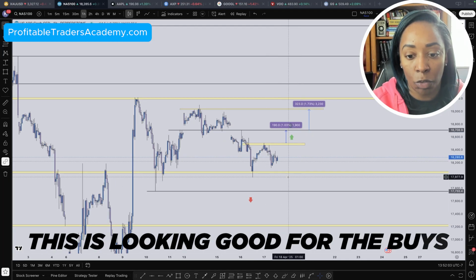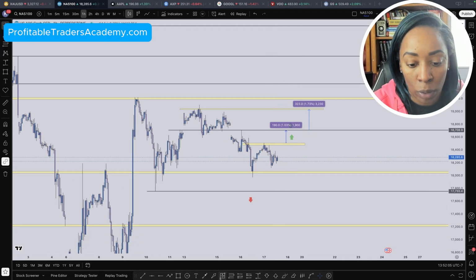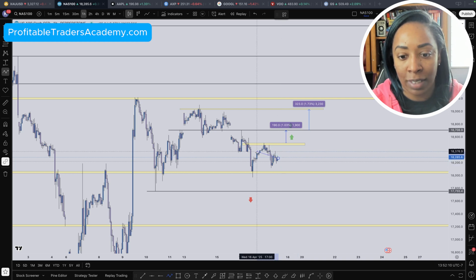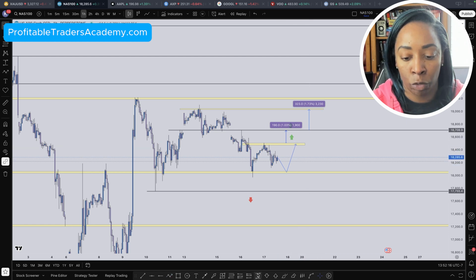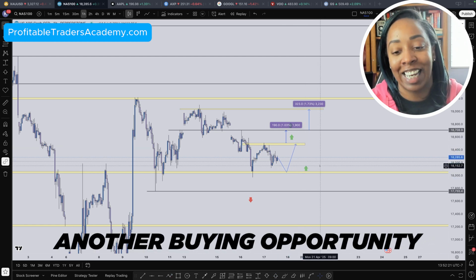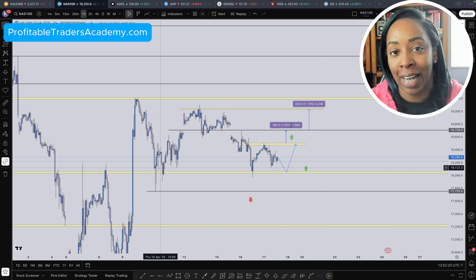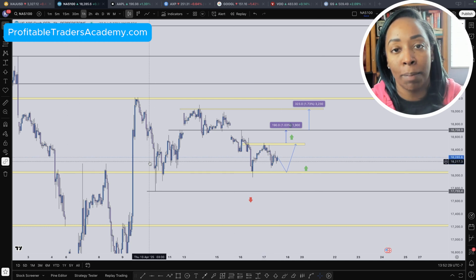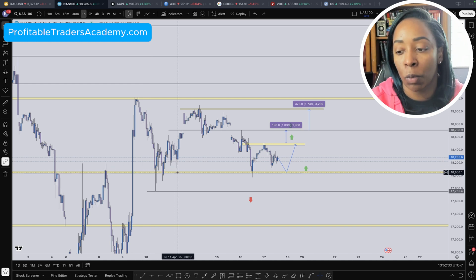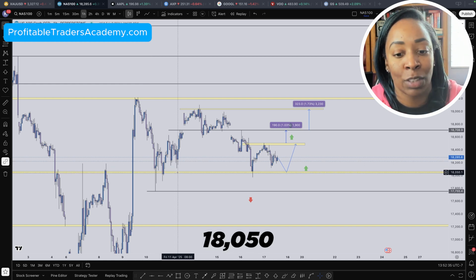Yes, so this is looking good for the buys. Basically, what I would also wait for price. It's doing some interesting stuff in here. I'm not really sure what it wants to do, but I would love to see it come back to this support and then push up. And then from here, as you probably guessed, another buying opportunity right here. And then too, if you look at what happened in the past, this was a support as well. So, and I'm sure if you went back in time, you would see that this was a very strong key level of support that's sitting here at 18,050.